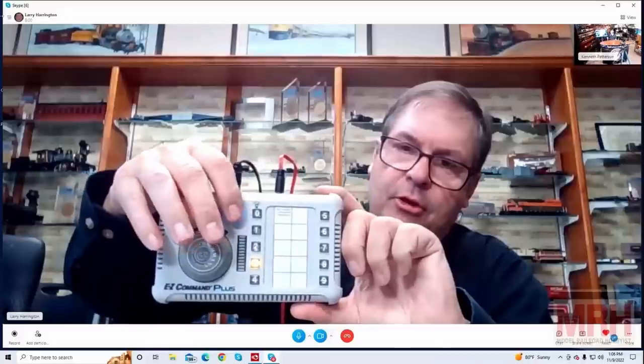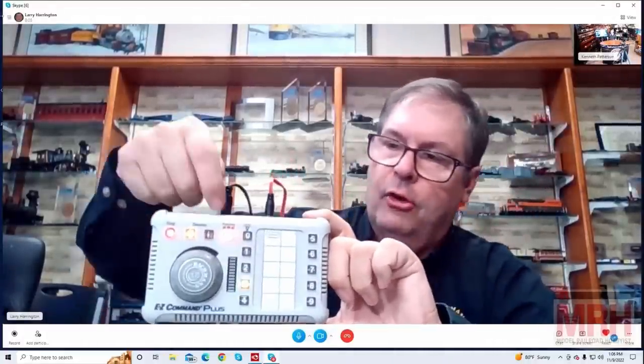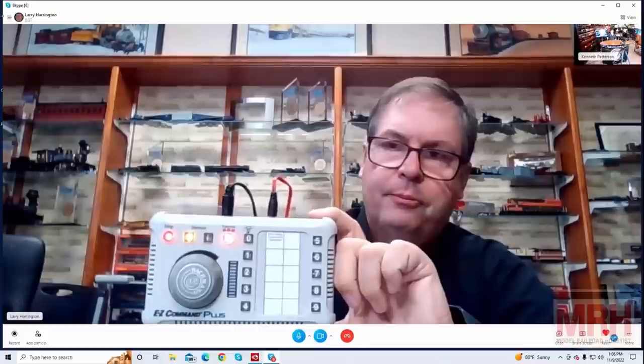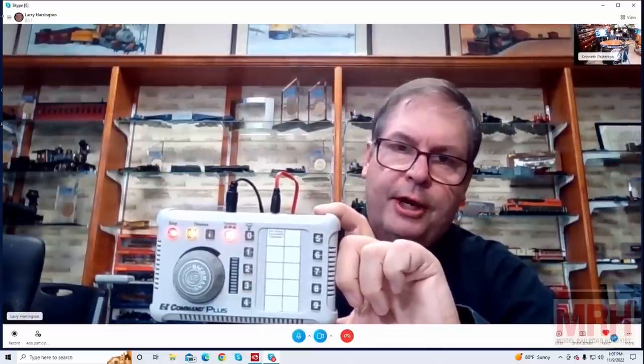Hold that up about 2 inches higher. There you go. We can see it. I can see myself better on the screen. You'd think I know how to do this by now. But anyway, you press it the third time and you're in your third page. So you can get all 28. It turns green. It has a little color code on the top of the unit that tells you which version it is, first, second, or third page.